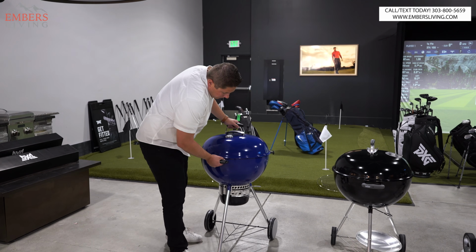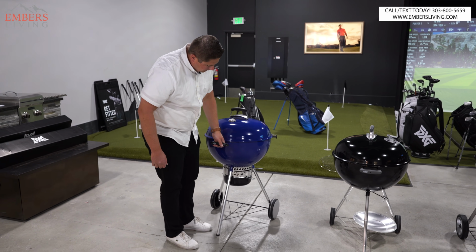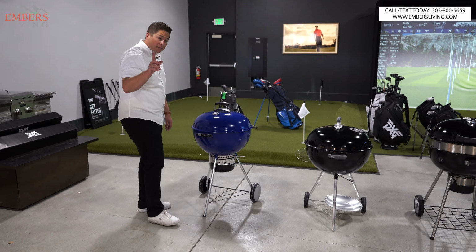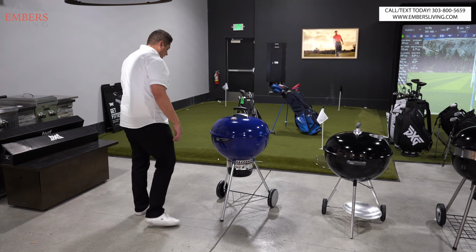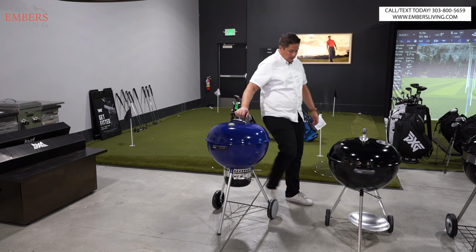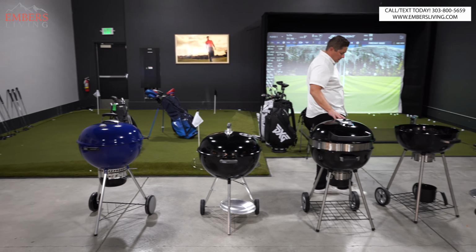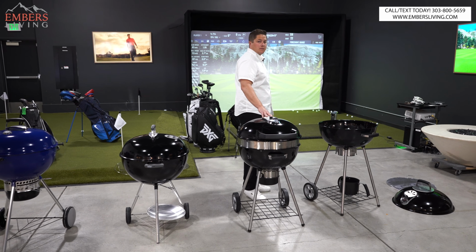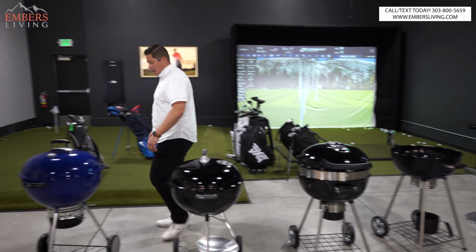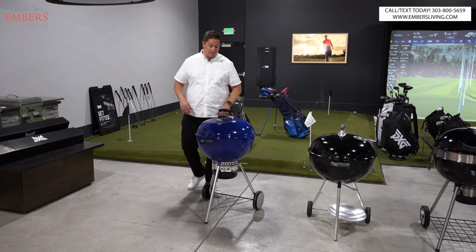So starting with the cart, I still don't see a lot of upgrades with the cart. What about you, Chris? Not really. No. The color's nice. I'll get to that. Don't jump ahead of me, Chris. The casters are better. So the wheels are a little bit better than the base grade Weber. This is how I test wheels. You just kick them. They're about the same. Yeah. All right. So the cart, it's not doing a whole lot for me.